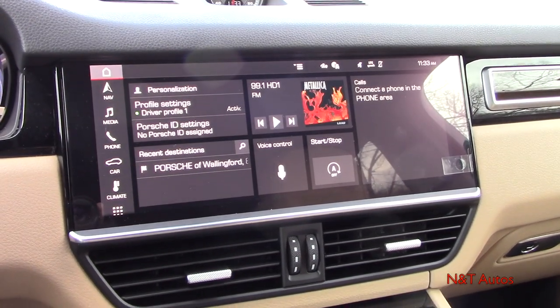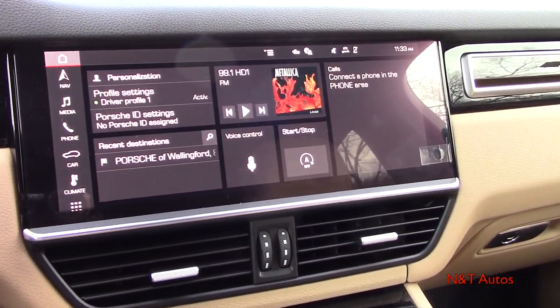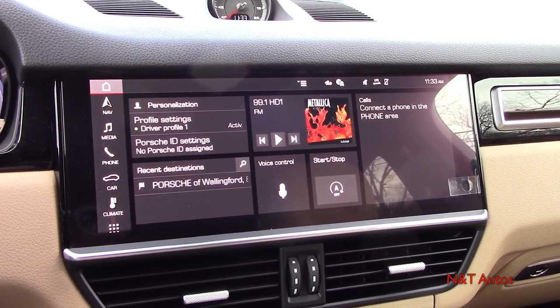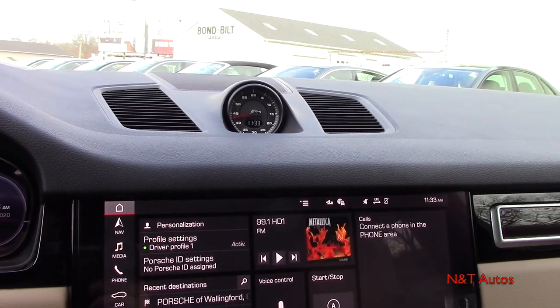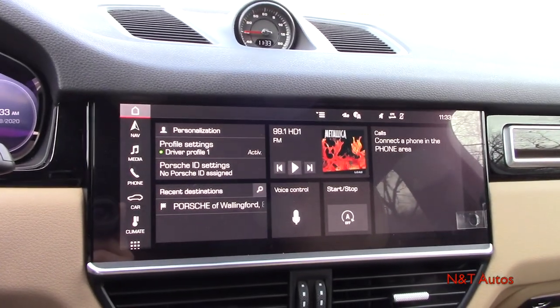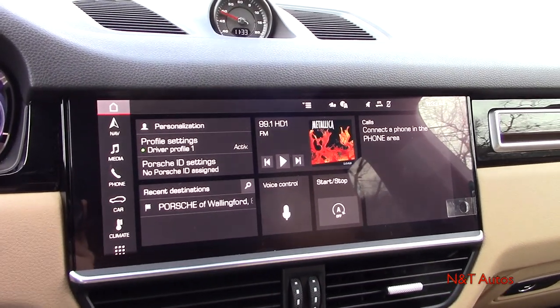Taking a look down here, we have our infotainment screen. Now, it's a very large widescreen display, very beautiful, nicely integrated into the dash. I'm glad they didn't put it on top of the dash, sticking up kind of like a tablet. I'm very glad that they kept it integrated into the dash.